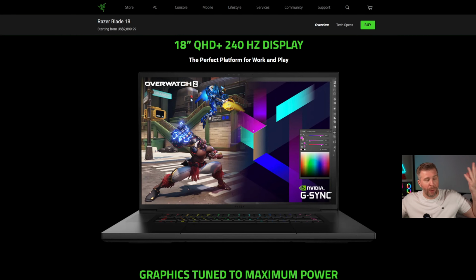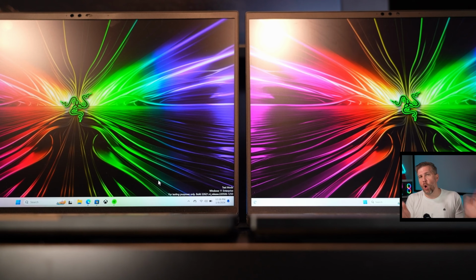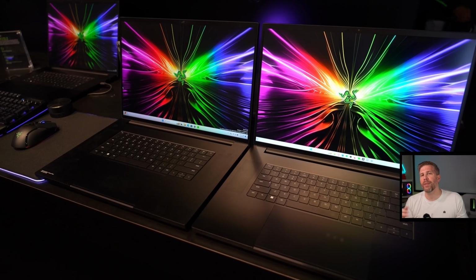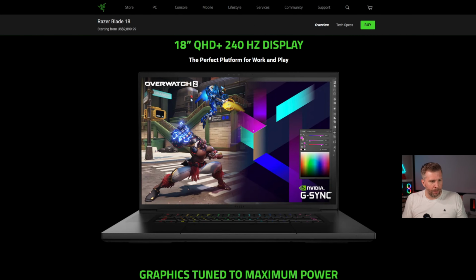So I would actually prefer it if they released the Blade 18 with a QHD plus 240 hertz display that's in the existing Blade 18, but with Thunderbolt 5 support. So I hope they have multiple display options when the Blade 18 does launch later this year in March or April 2024. So that's the Blade 18.